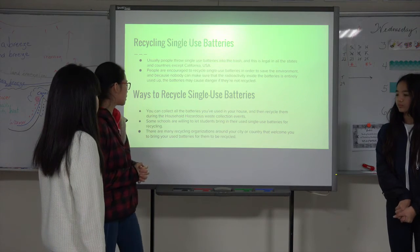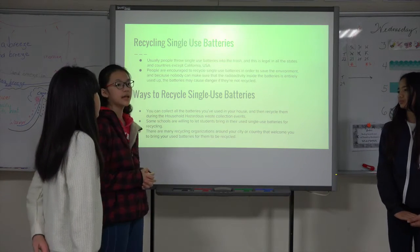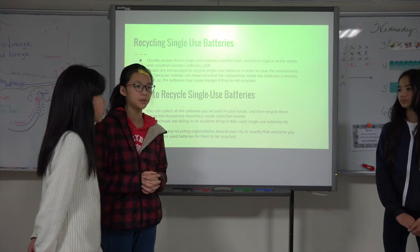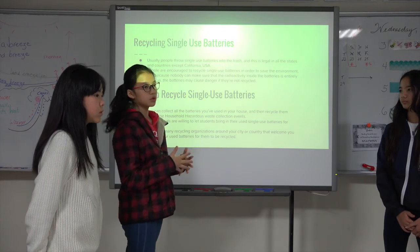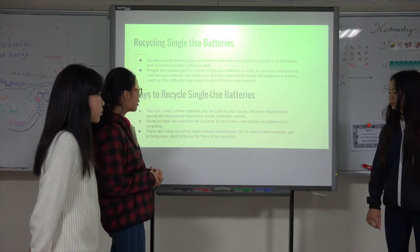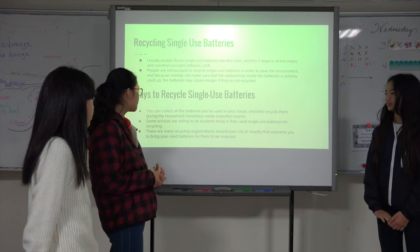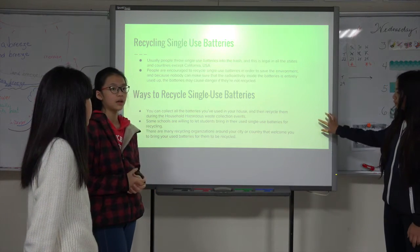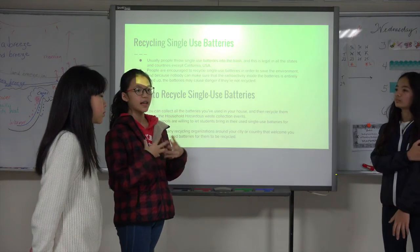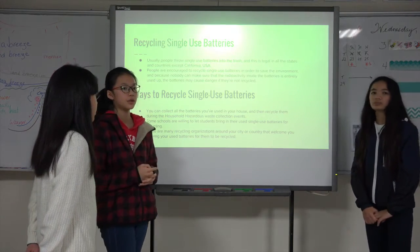Or in some schools, they're willing to let students bring their used-up single-use batteries for recycling. In most local schools, students can donate their used-up batteries for recycling. Also, there are many recycling organizations around your city or country that welcome you to bring your used-up batteries to be recycled. One of them is one everybody knows, where you can bring your plastic bottles or batteries for them to recycle.